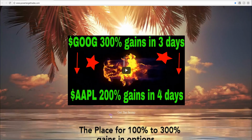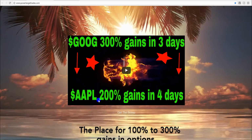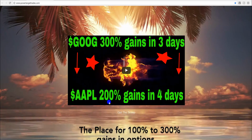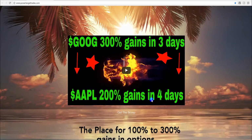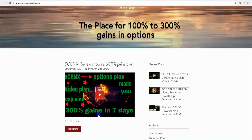Now, obviously, SBUX is going to make, well, you never know, but it's unlikely to make these kinds of gains. 100%, yeah. 200% if things go really well. That's what I'm trying to say, and it could happen. It's not going to be 4 days. At best, it could be a couple of weeks. But anyways, this is great.